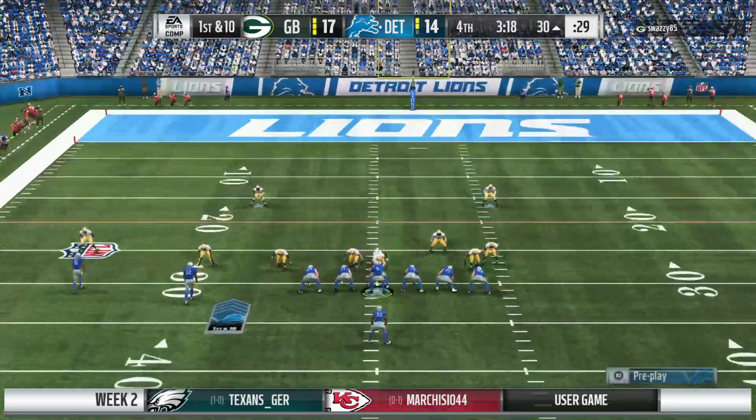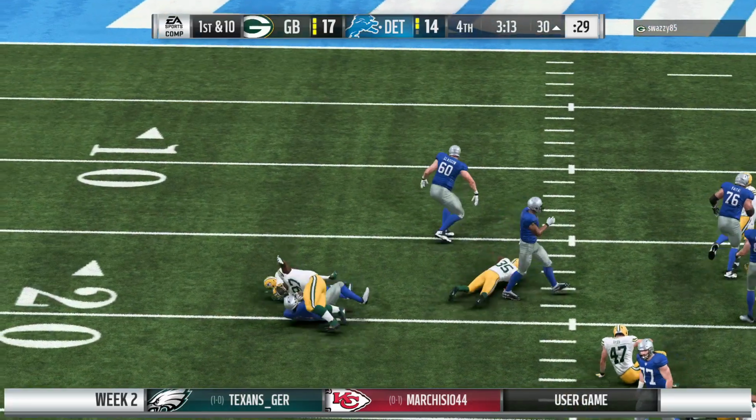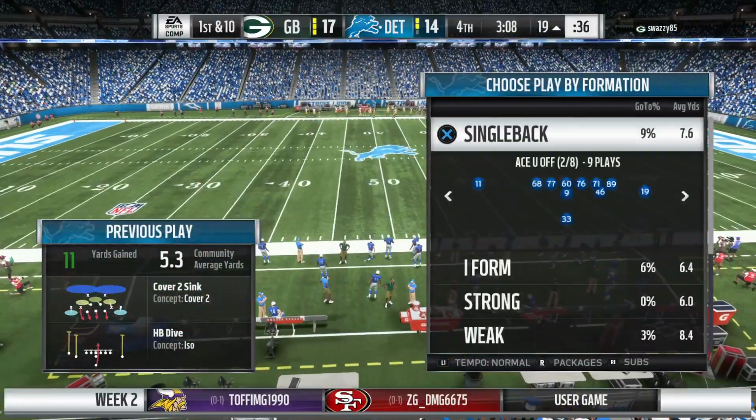Go here. Now a handoff. Johnson. And inside the 20 before he's brought down. It's a gain of 11 yards that time, and it produces a new set of downs.